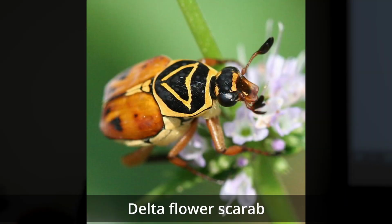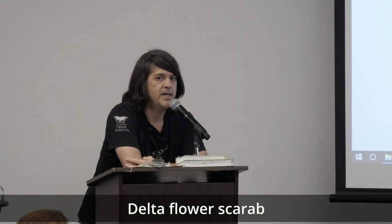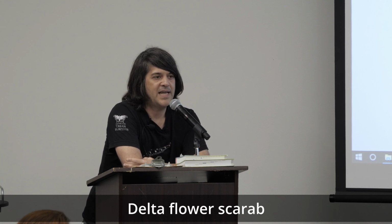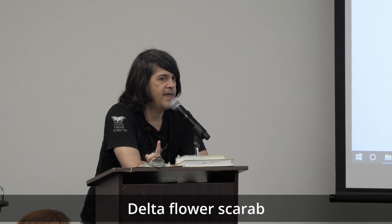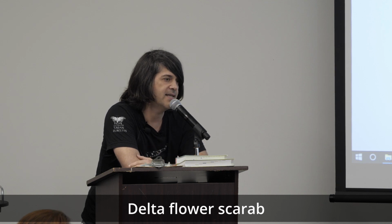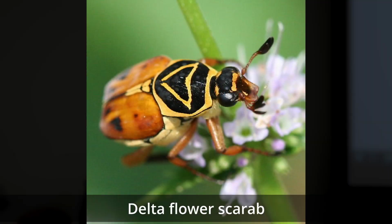Next slide, please. This is another one which you can see regularly in this nature center where you are right now. We don't get them commonly, but this is one of my favorite beetles because it's been marked with this really cool thing on the front. That's called a delta flower scarab. Some of these big fat scarabs like the sand chafer and the delta flower scarab sometimes don't do a great job of pollination because they will stay in the flower and just eat the entire flower. I'm not sure what makes them stay longer sometimes and then fly off other times.